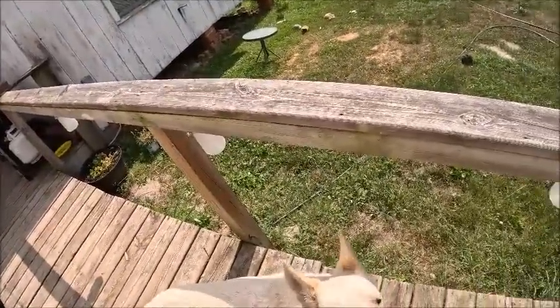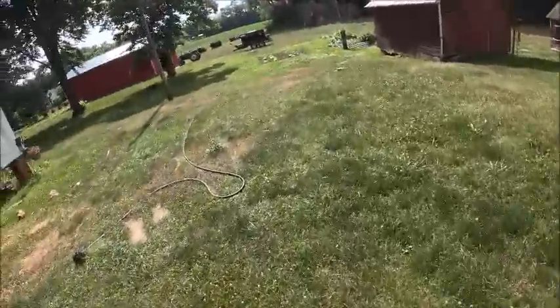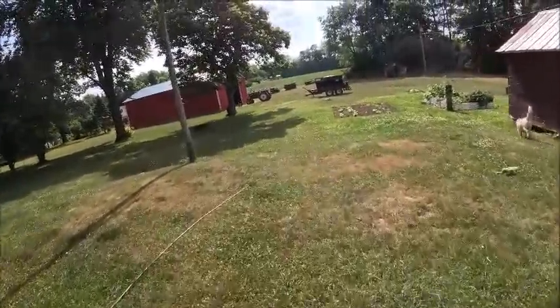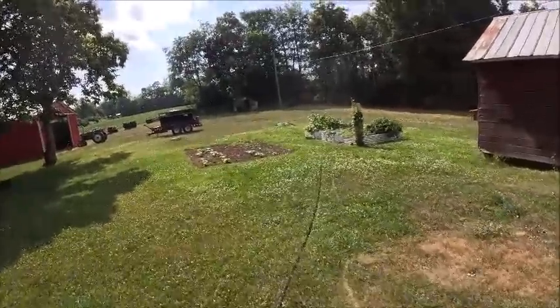There you go, you can have your antler back. Antlers are actually good for dogs' teeth. They kind of act like dental bones. They keep their teeth polished.